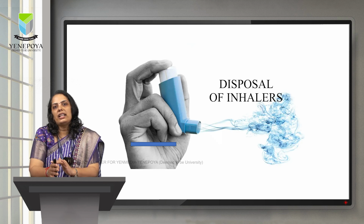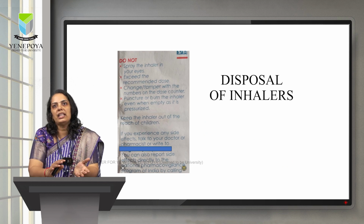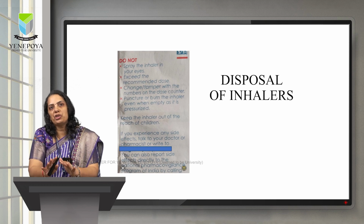What we talked about right now is the disposal of medications like tablets, capsules or syrups. Many a times you come across people with asthma. You must have seen people with asthma using devices like inhalers, rotahalers or other medications which deliver the drugs directly to their lungs. When you come across inhalers which might be empty or half used, which might have reached the expiry date, always see the label of the inhaler or the rotahaler you are using.